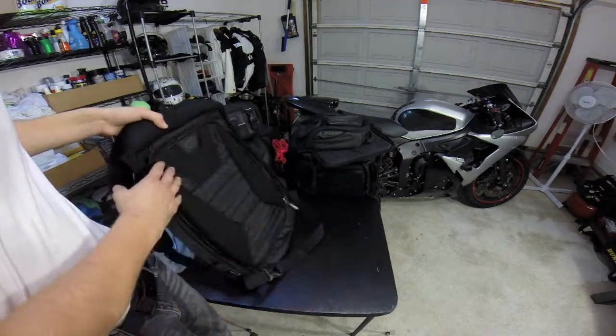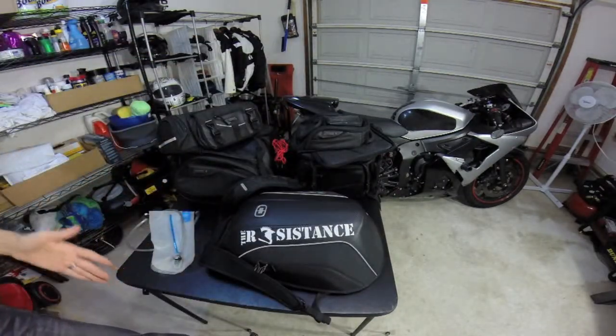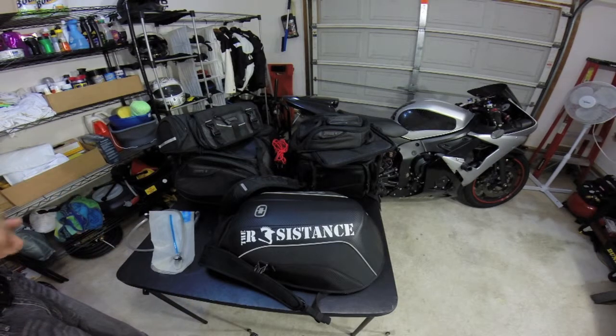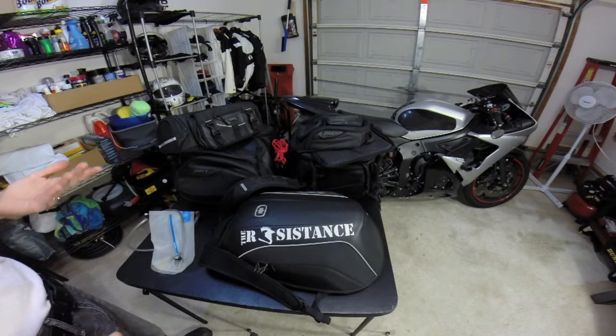Alright guys, that is the OGO Mach 5. The Mach 1 and Mach 3 are a little different, like I said, but this is what I choose to use. There are different kinds of bags for cruisers and things like that, but you know what? This is what I like.